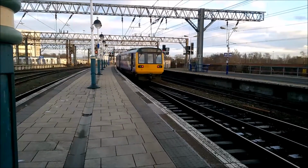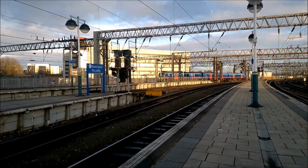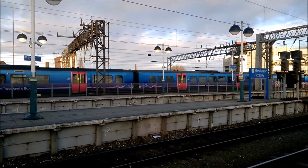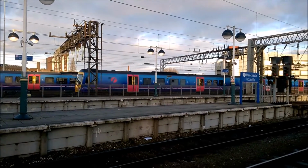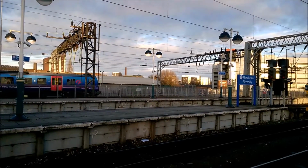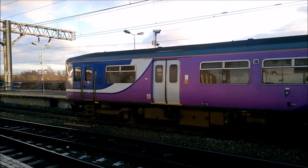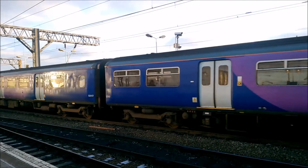142044. 185 arrives, and another one leaves. This one is that Cleethorpes train. The pair of 150s leave platform 13 with a service to Hazel Grove. 150-228 is at the back.